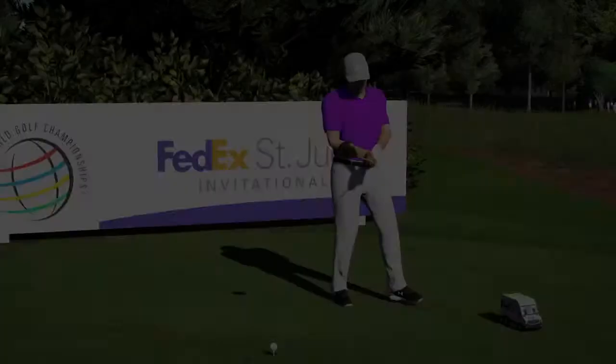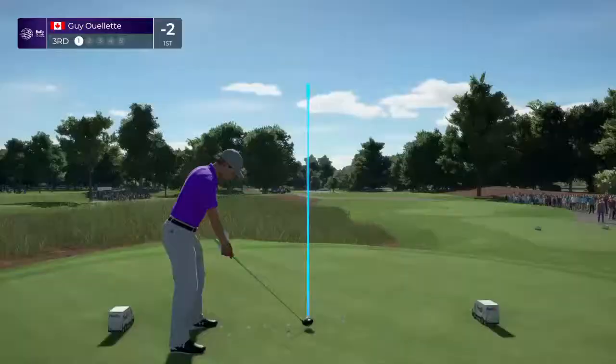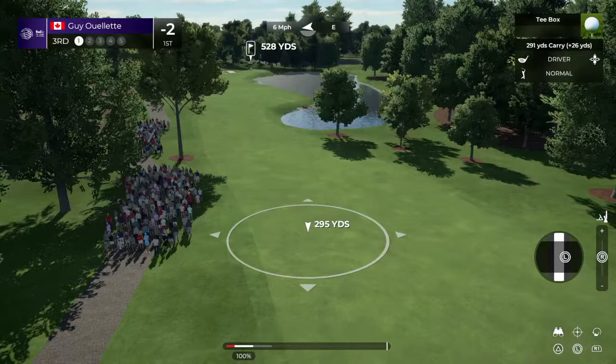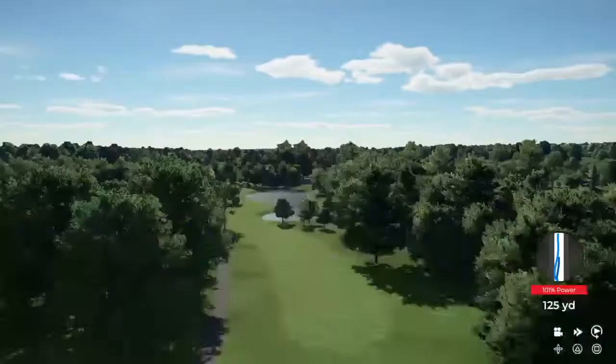Let's find out. The third hole at TPC Southwind is a strong par 5, measuring over 550 yards from the back tees. A bit of water comes into play here on the second shot, so be mindful of where you leave your approach. Oh, that was pummeled into submission.